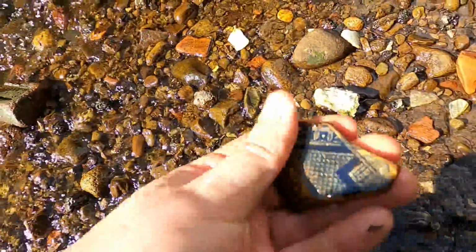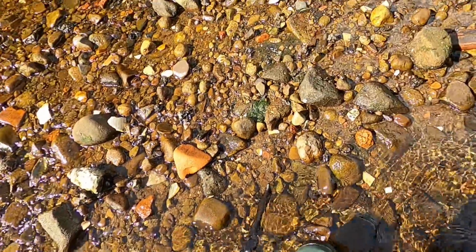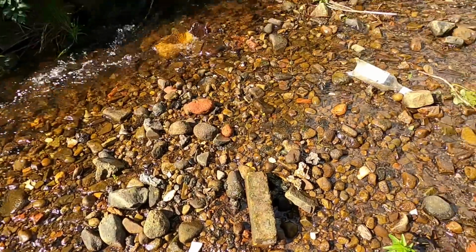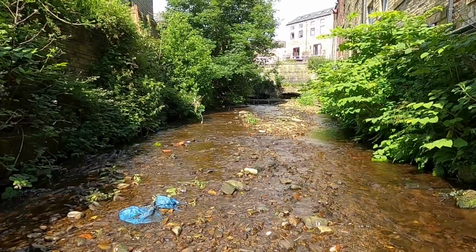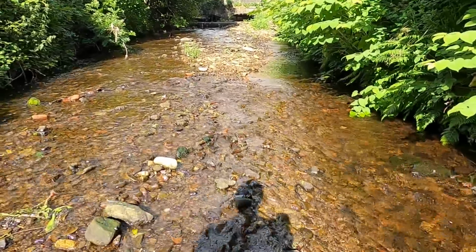First bit, edge of a willow pattern plate. Second bit, nicely vibrant. And third bit is a print of holly, green on white, and some blue bin liner bags which I'll grab on my way back. I'll wander up as far as the bridge, see if there's anything worth finding.